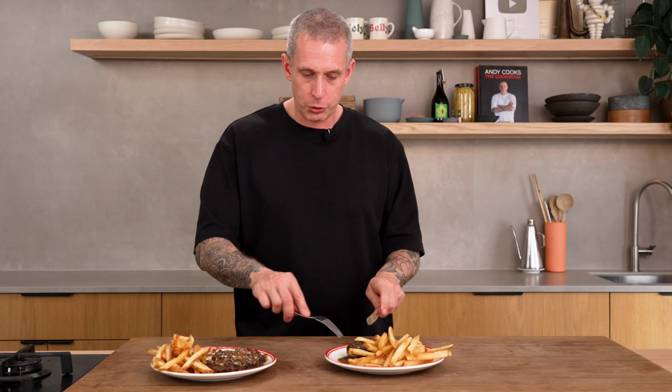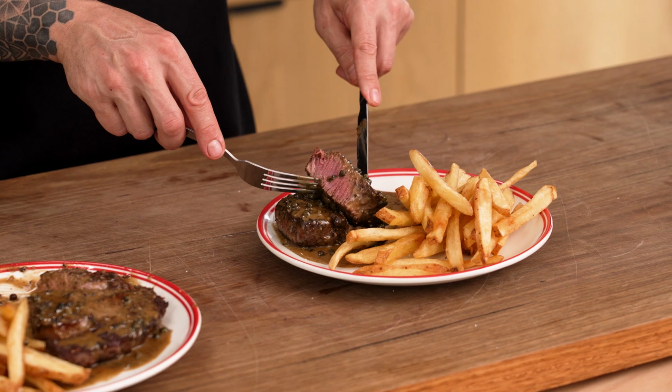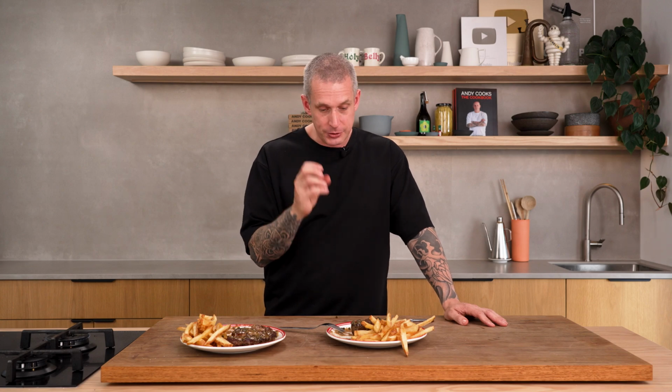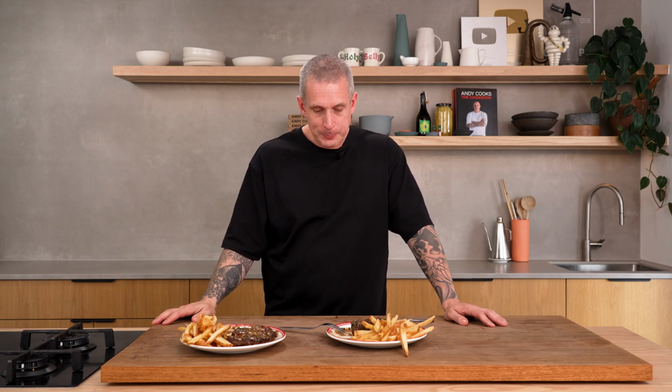Well, let's see what the Wagyu's like. 4 times the price per kilo. It's cooked nicely, well rested. Oh, okay. Very different flavor. Not in a bad way at all, in a good way. In a good way that they both taste delicious, but there's definitely a difference in flavor here. You can taste that extra fat in the muscle that's coating your mouth nicely, but a completely different flavor profile. That's a tough one, because honestly, they both work really well.